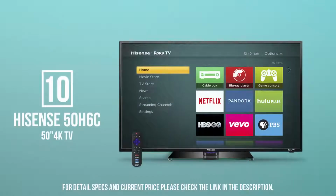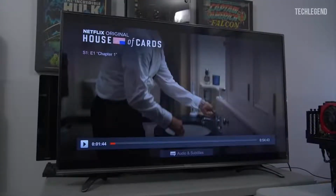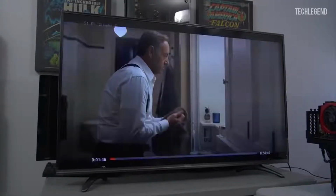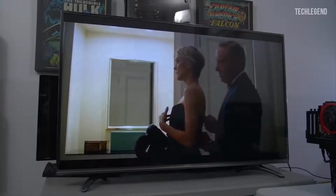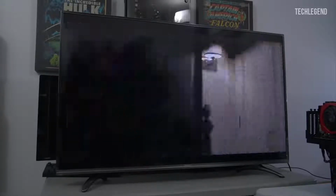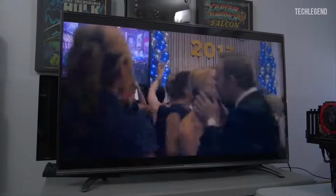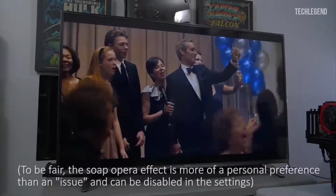In number 10 on the list, we have the HiSense 50 H6C 50 inch. The HiSense H8C is a budget 4K TV, with good picture quality that is uncommon for the price. It has little motion blur and supports a wide range of inputs. Unlike most TVs in the price range, it supports some higher-end features such as local dimming and motion interpolation.